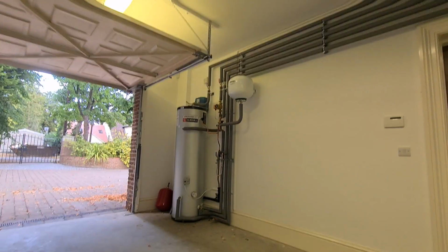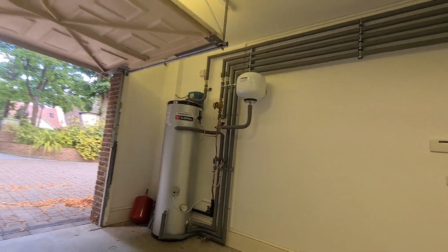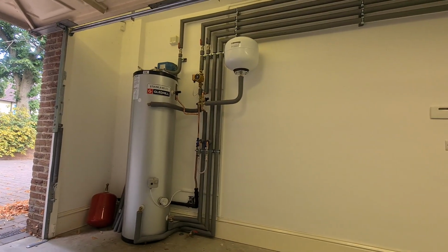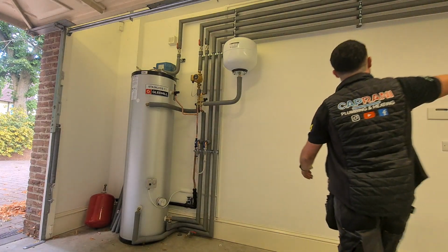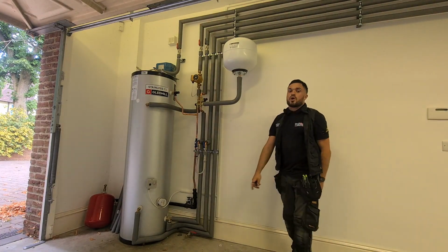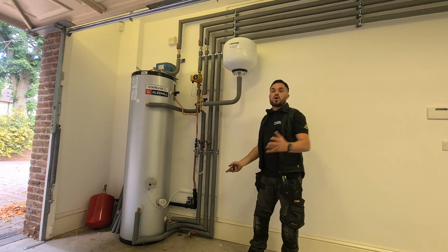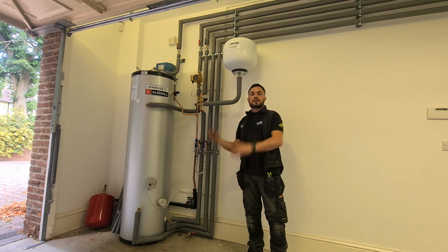So I'm going to zoom out there and give you a quick run through now of what we've got going on here. Excuse that while I get the camera sorted. So what we've done here is taken on from the pipes that run all the way along over here. We've also installed a second return pump. Now there was a second return pump on the system upstairs. We've reconfigured this down here.